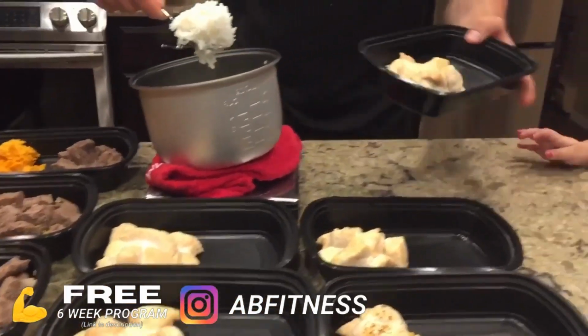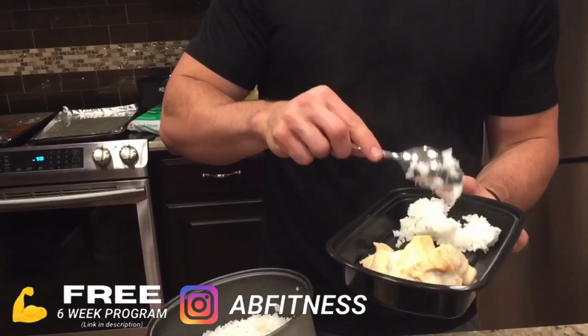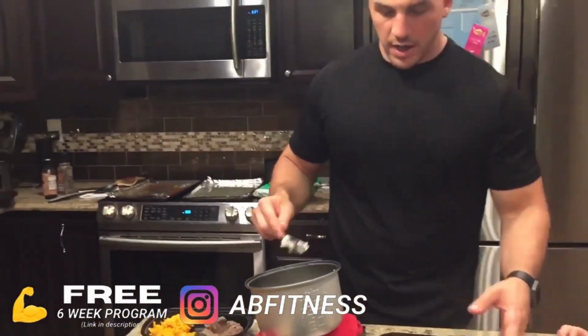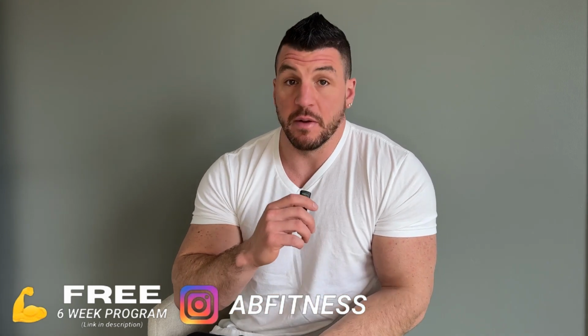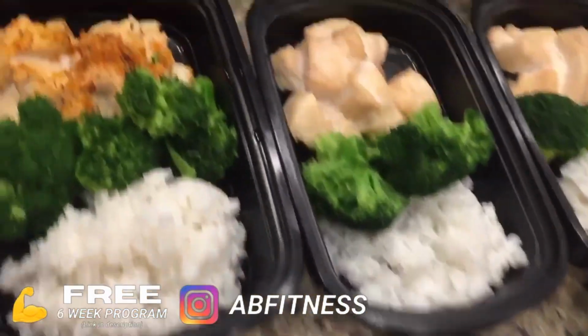Carbohydrates are one of the tricky ones because they are individual per person. Every person responds to carbohydrates differently. Some people respond to them well, and that's where you hear people having intakes of up to 600, 700, 800, 1,000 carbs a day. Those are the super responders to carbs. And then on the opposite side of it, you have people who respond to carbs very poorly, and they're at 100, 200 max, and anything more than that, it's not good for them.